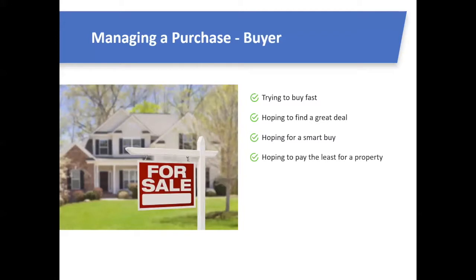So how do you manage the purchase? For the buyer, they usually want to sell the property very fast because maybe they already have another property lined up and in the process of being purchased. They're hoping to find a great deal. They're hoping to find the smart deal and to buy smart and save money on a purchase, because in real estate, you make money when you purchase the property, not when you sell it. And everybody wants to pay the least amount for the property and get the best property ever.